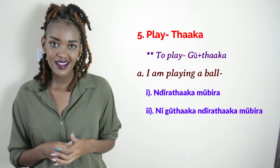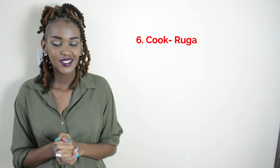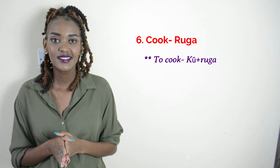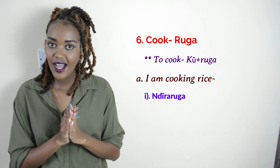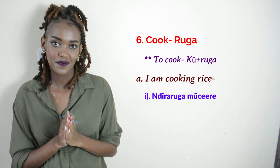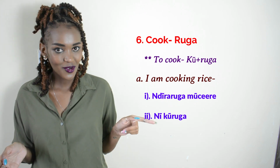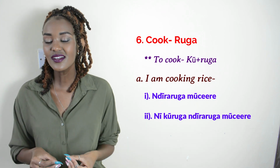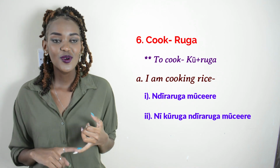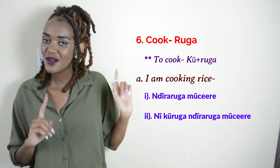Number 6 is cook. Cook is ruga. To cook is koruga. I am cooking rice. Ndiraruga musere. Or nekoruga ndiraruga musere. By now I'm sure you know how to say the second part, so I'm just going to say the first part. The second part I'll write here, but I'm not going to say it.